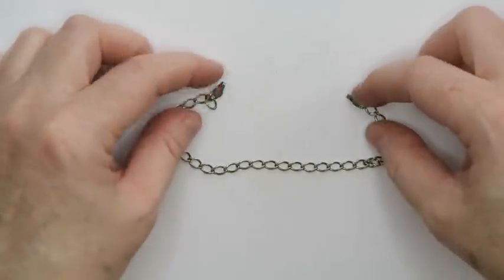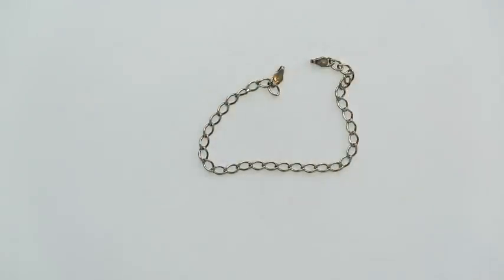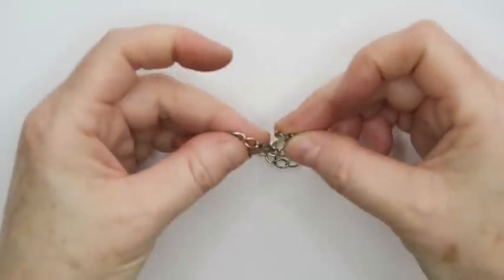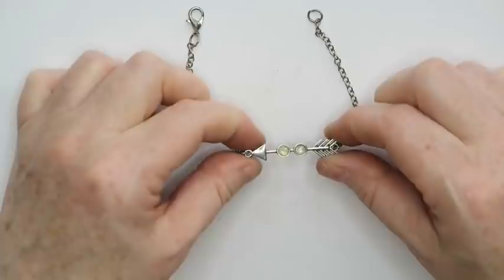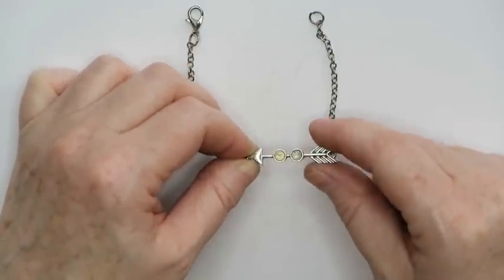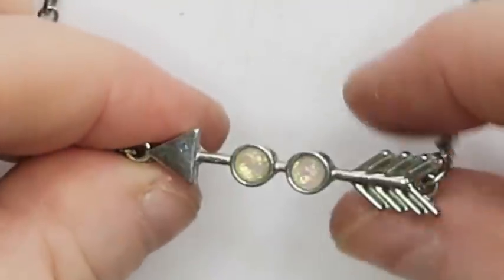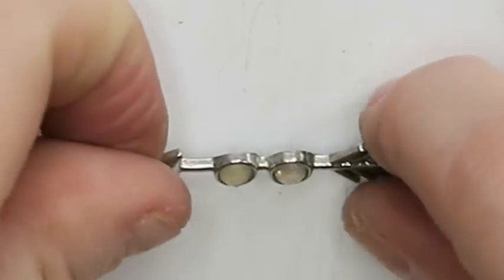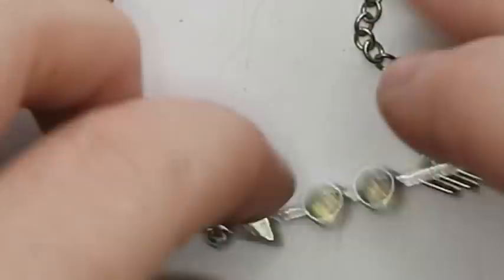And here we've got a chain that is marked 925 Italy. There's no clasp though. It's not magnetic. So this will just go with my scrap silver. Even though this is probably just like a little Claire's type bracelet, I love it. I love this little arrow. I love these little faux opal looking stones in there. I had to zoom in so you could see a little bit better. But I think this is so cute. I will sell this. Again, I don't think this is one that's going to sell for a whole bunch of money, but I definitely think I can get like 12, 15 bucks for that.